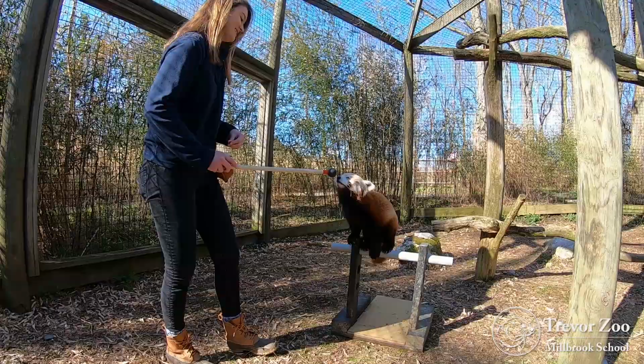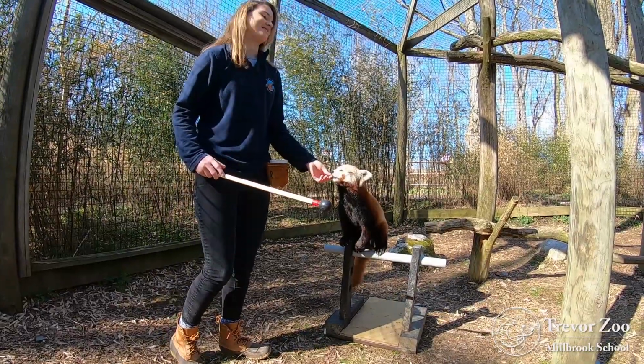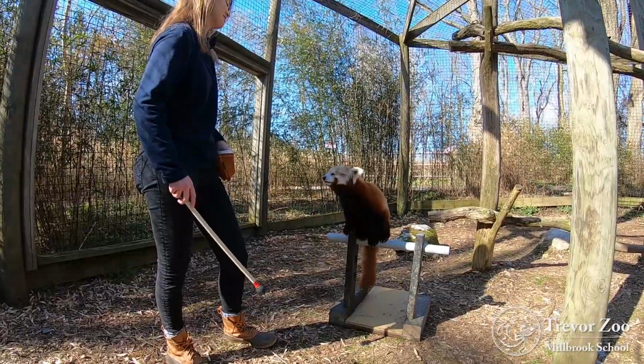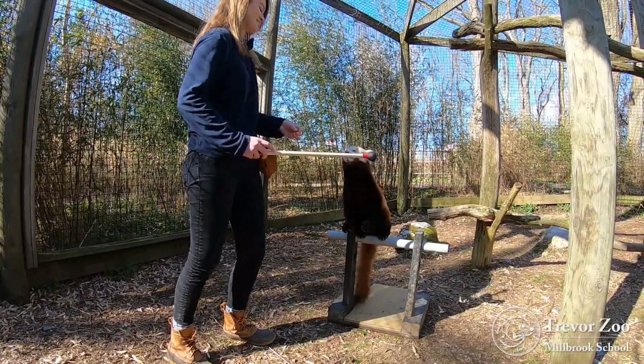Is that normal that she would stand up on top of that? No, she's just so eager. She's just really excited for treats today. Typically, she just puts her front feet on it, but she's pretty cute.